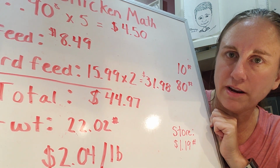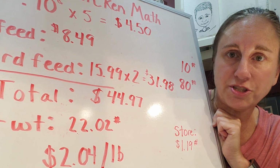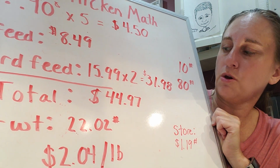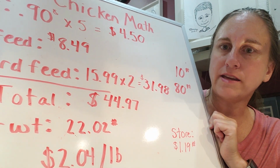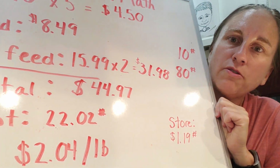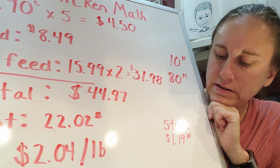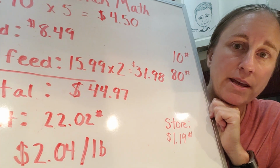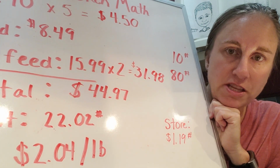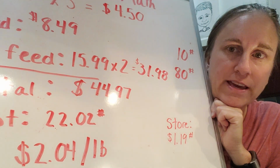Now, I really think on our end, because I paid a little less for the feed, pretty sure it was cheaper. So, that's what it comes out to. Now, I can tell you that at the store, our Kroger affiliate right now for a whole chicken has the price at $1.19 a pound. But we don't know the conditions that the chicken was raised in. But I'll just leave it at that.